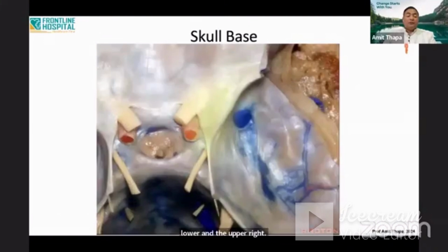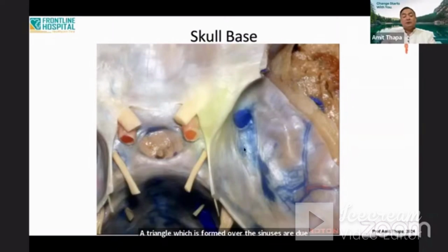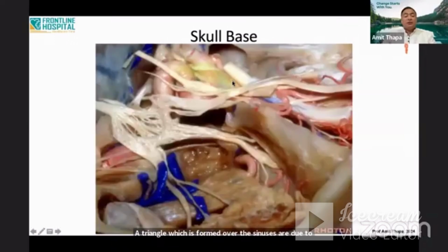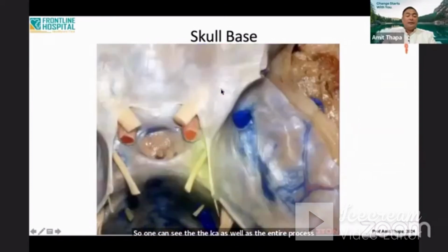So the ICA takes a bend between the lower and the upper ring, and that forms the clinoidal segment of the ICA. Now, this particular triangle is formed by the convergence of two nerves, and that's why most of the triangles formed over the cavernous sinus are due to the convergence of nerves. This is the clinoidal triangle on the lateral view. One can see the ICA as well as the anterior clinoid process after it has been truncated.